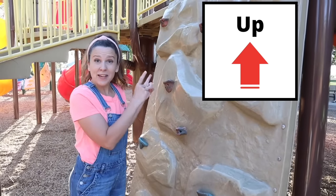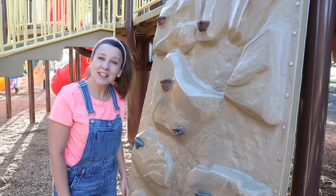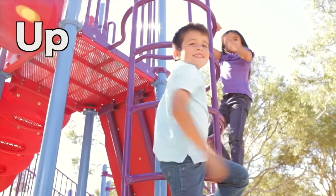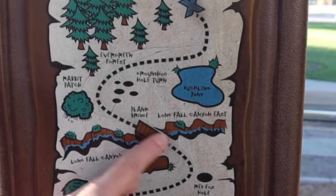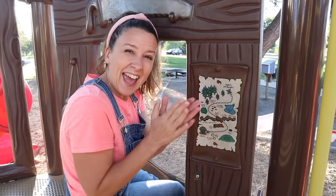Should we climb up this rock wall? Up, up, up. Let's do it. Yeah. We should climb up. Say yes. Yes. We climbed up to the top. Up, up, climbing up. Look, a treasure map pointing to the treasure. We found the treasure. Yay!